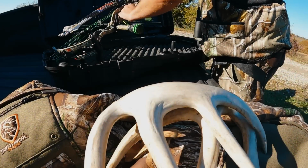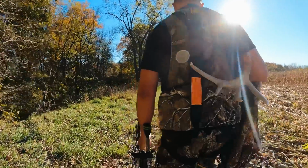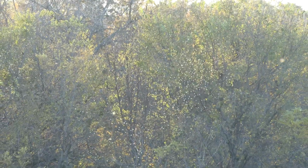While Jared takes care of his doe, Owen heads out, hoping to continue his streak of mature buck encounters. Well, here we are back at it. October 30th. It's warmed up quite a bit. It's like high 50s right now. I think it's 60 actually, but at any rate, we're after that white eight.